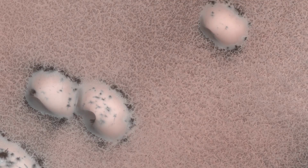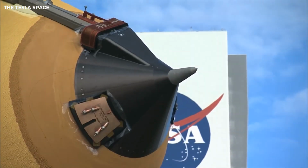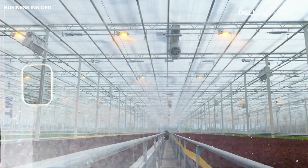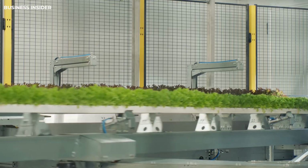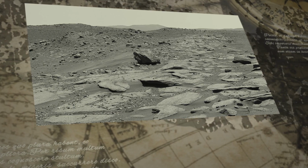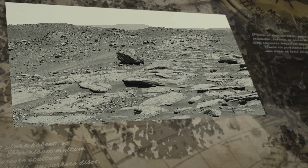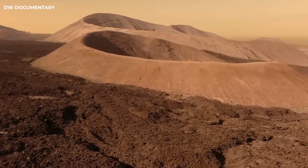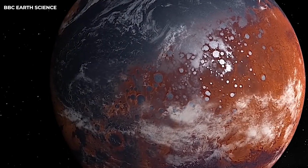The potential for growing food on Mars has been explored through various experiments, including NASA's plant growth studies. By building greenhouses and using advanced hydroponic systems, future Martian settlers could cultivate food on the planet itself. Mars soil, though inhospitable, may also be treated to make it more suitable for agriculture. Furthermore, closed-loop ecosystems that recycle waste into nutrients could provide an ongoing, sustainable food source for colonists.